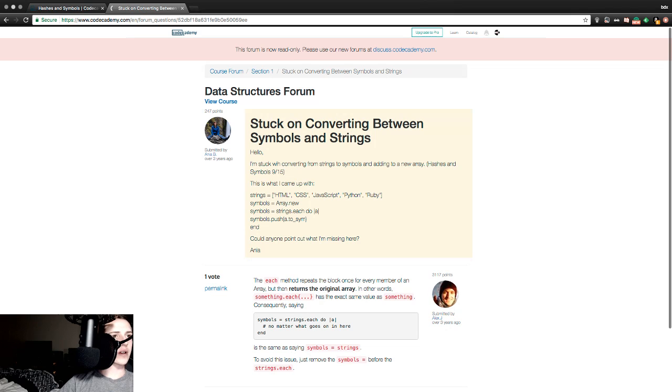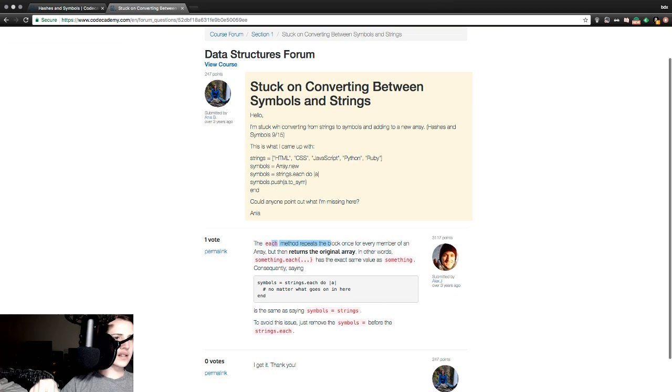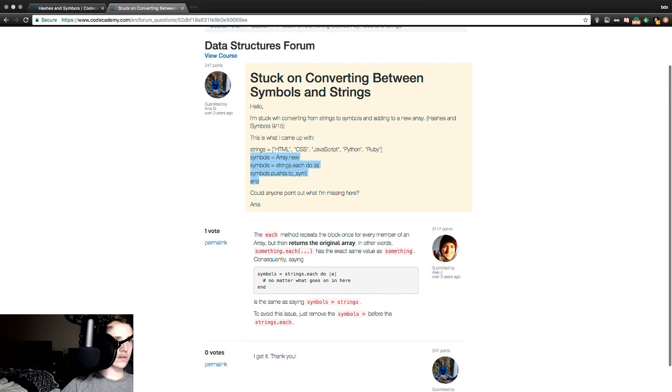Stuck on converting between symbols and strings. I'm stuck with converting symbols, 9 out of 15. This is what came up. Did anyone point out what I'm missing here? The each method repeats the block once for every member of an array, but then returns the original array. In other words, something.each has the exact same value as something. Consequently, saying symbols equals strings.each do, no matter what goes in here, end, is the same as saying symbols equals strings. To avoid this issue, remove symbols equals before the strings.each. That bit. Got it, thank you. So we're going to trust this dude's code.